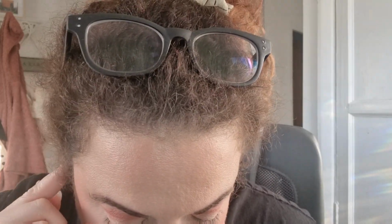Okay, so I might do a halo eye. I know. I might do. So I'm going to put down the shade. I'm going to get a smaller brush, just slightly smaller. Okay, I need to find it. I like these angled brushes, but I don't often have them.